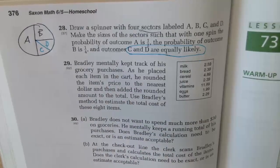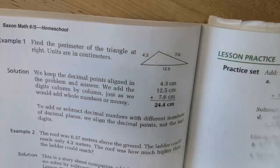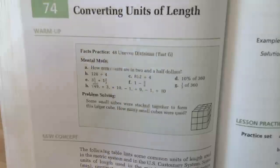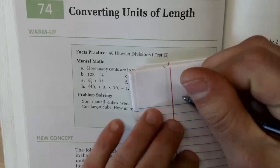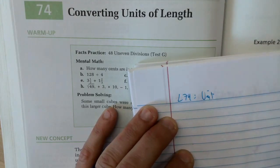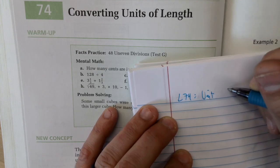Jackson. All right. So, the next part, 73, was yesterday's work. We're going to talk about lesson 74 when Jackson gets back. So, let's take some notes, guys. 74. Guys, this is supposed to be a 5th grade classroom, not a preschool. Let's act the way you're supposed to, okay?